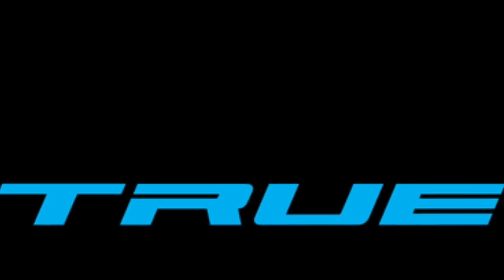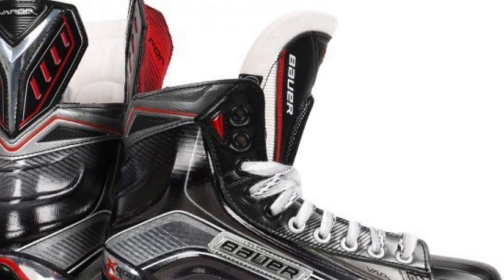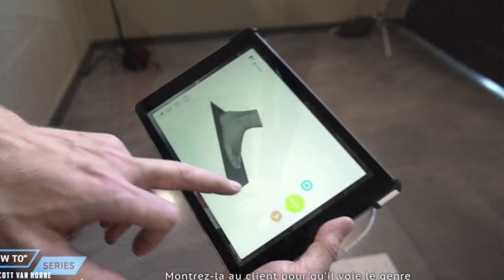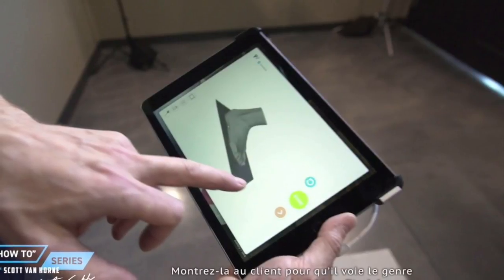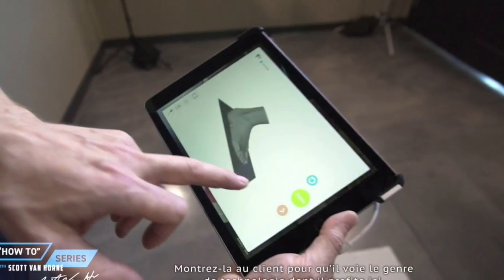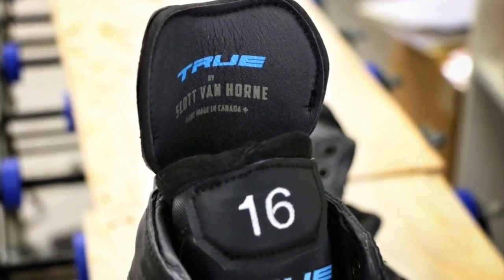In this video, we will be focusing on the marketing strategies and flaws of True Hockey skates. True Hockey is a one-of-a-kind hockey skate manufacturer. Typical skates come with a preset shape, so there can be flaws in both comfort and performance. True Hockey uses a 3D scanner to get the exact shape of an athlete's foot and then makes the skate around that mold. This results in an extremely comfortable and efficient hockey skate.